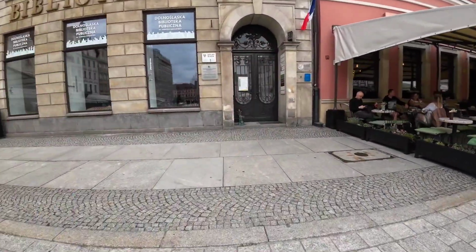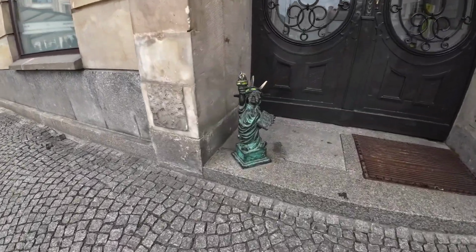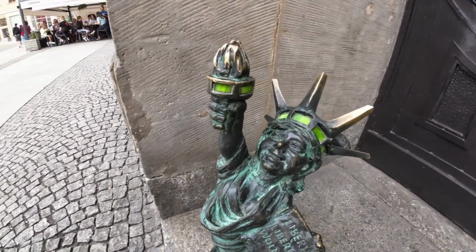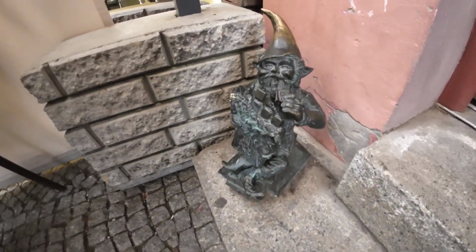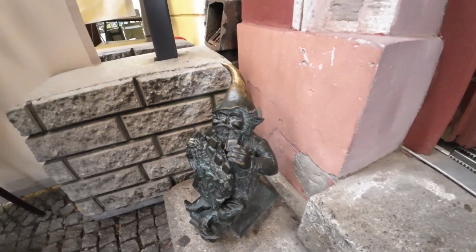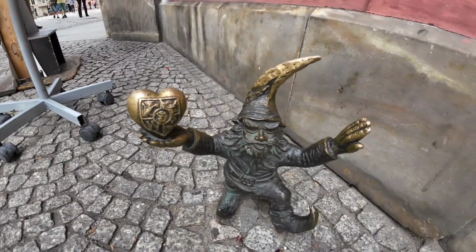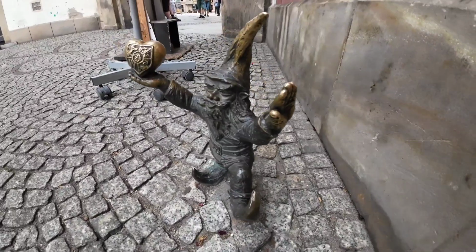This is such a cool one. How cool is this one? I've been looking for this one. Yay! Statue of Liberty, how cool is that? You're eating a bar of chocolate. You all like chocolate. This is a very cool one. The heart in his hand of everything is so cool. Yeah, really, really cool.